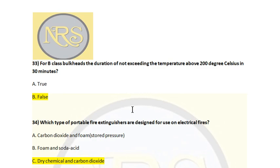Question number 33. For B-class bulkheads, the temperature should not exceed 200 degrees Celsius within 30 minutes. Option A, true. Option B, false. The correct answer is option B, false.